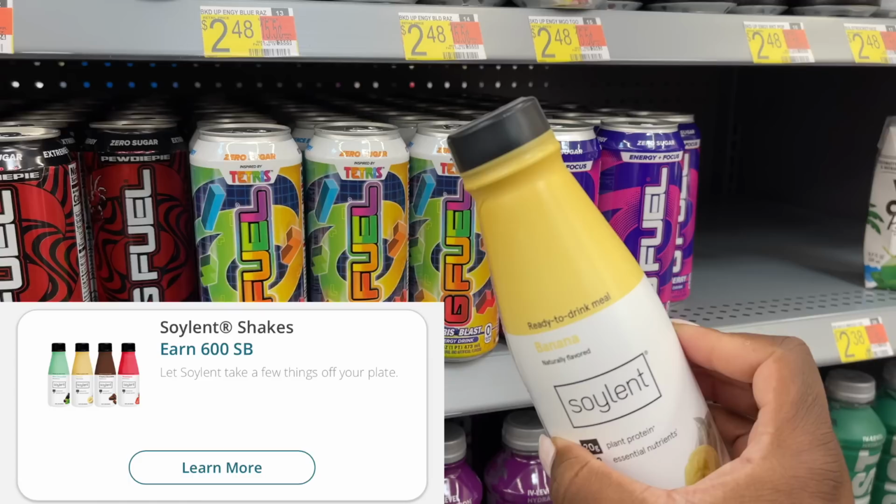So these are $2.98 each. So 2 of them are going to cost us $5.94, just like the popcorn. And then we're going to get $6 back on 2 with a limit of 2. So I'm going to pick up 4 and I am going to get $12 back.